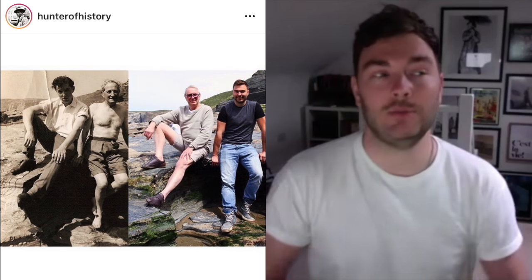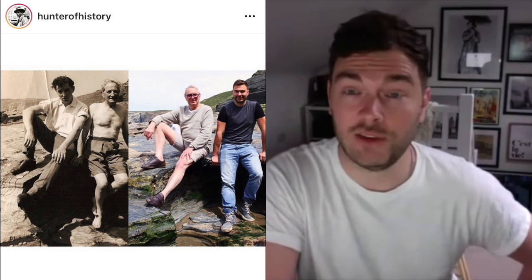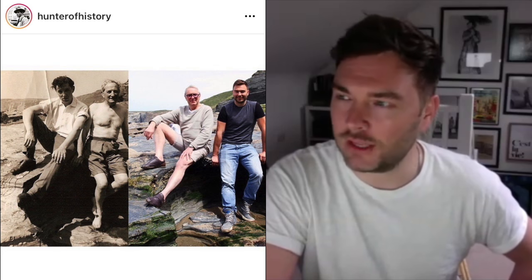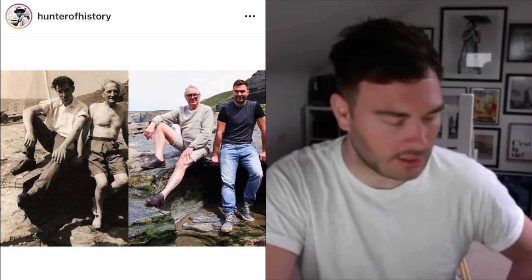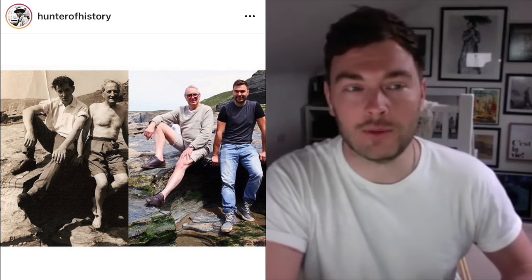I think actually that was maybe one of the first proper Hunter of History pictures I did. And we managed to find it. And I put him back in the picture, and oh my God, it was so evocative, just because I knew that that's where my granddad had stood. I never met him, he died long before I was alive.